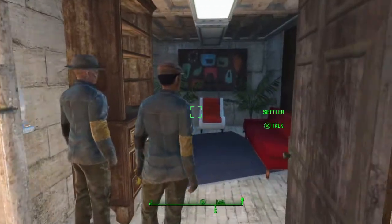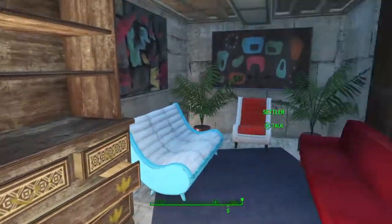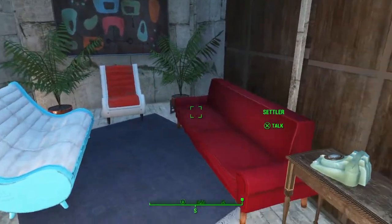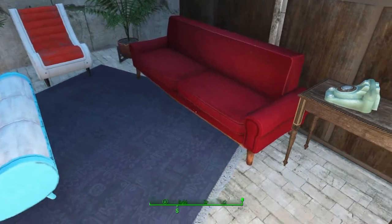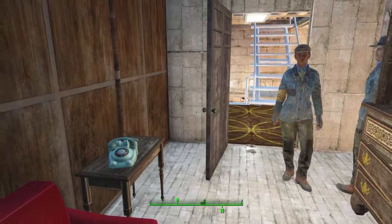The other office, it's a little bit more of a free-spirited person. So that's going to be artwork. Don't really have a desk, just kind of a phone on a table and a few couches. A little bit different style.